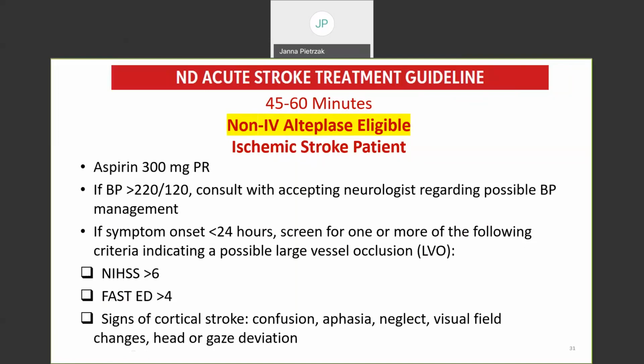And what are those? The NIH stroke scale assessment, which is something that you would use in your day-to-day assessments. If your patient were to have an NIH stroke scale of over 6, it is highly suggestive that they may have a large vessel occlusion. Therefore, you should certainly obtain a CT angiogram while they are in the emergency room in case they need to be transferred.